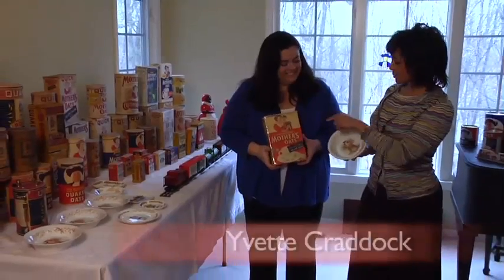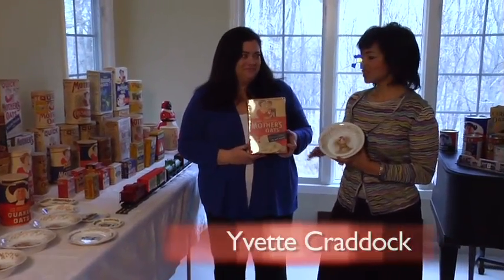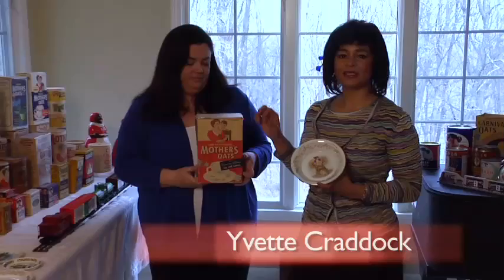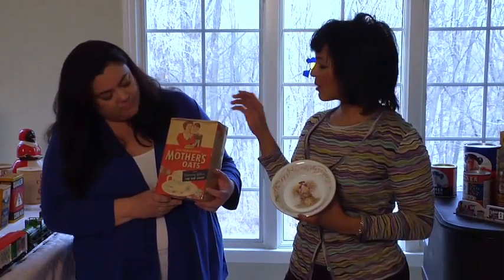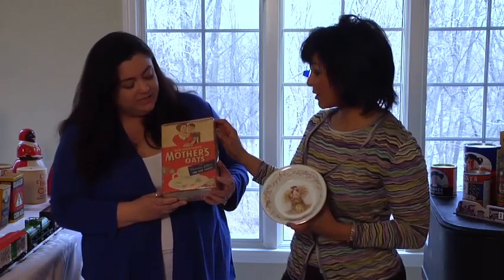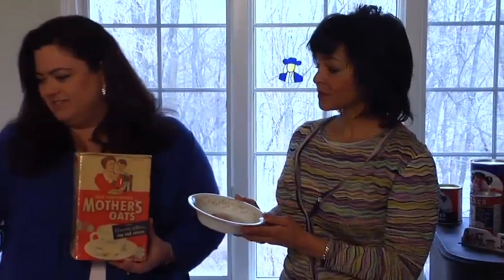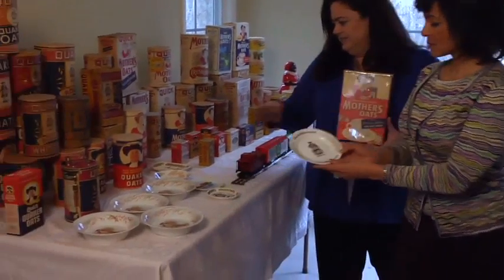This box has a cup and saucer in it. They were one of the first to include these promotional items, like Cracker Jacks, where you buy a box and you get the ring or whatever. Quaker was one of the first. This one was the Bonnie Blue cup and saucer, and there's all kinds of these things. There are little Quaker buckwheat ones and here's some other kind of stuff.